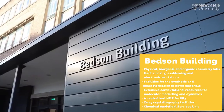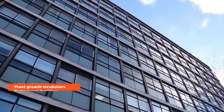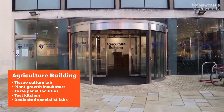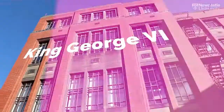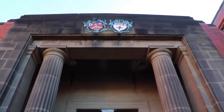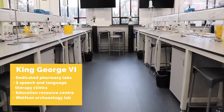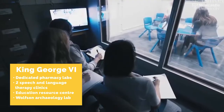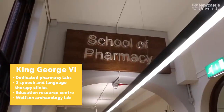and extensive teaching facilities. Our agriculture building dates back to the 1960s, but features some highly specialist and state-of-the-art labs on the inside. Next along the road is our King George VI Building, from our first campus extension in the early 1900s. Built for the medical school and rumoured to have underground tunnels linking directly to the RVI, it is now the base for education, speech and language sciences and pharmacy.